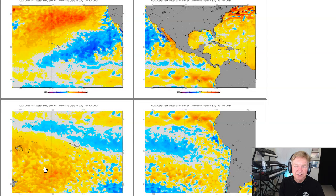Quick look at sea surface temperature anomalies, okay? South America, Chile, Peru, Ecuador, the Galapagos, Central America, Mexico, Baja California, Hawaii dangling out there, dateline somewhere over there. Yellows and oranges, warmer than normal.